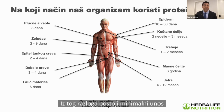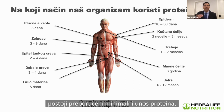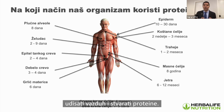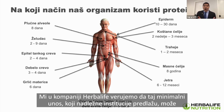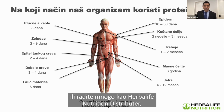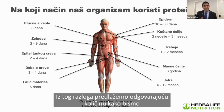This is why there's a government minimum wherever you may be living, whatever country you live in. There is a recommended minimal intake of protein so we don't starve. So you can't just drink water, breathe the air, and make protein in your body. We have to consume protein every single day, and that's why there's a government minimum. Now in Herbalife, we believe often the government minimum may be enough if you're sitting around all day, but when you've got kids and a busy active lifestyle, or you're running around as an Herbalife nutrition distributor, you may need a little bit more. That's why we recommend a certain amount to make sure you service the body.